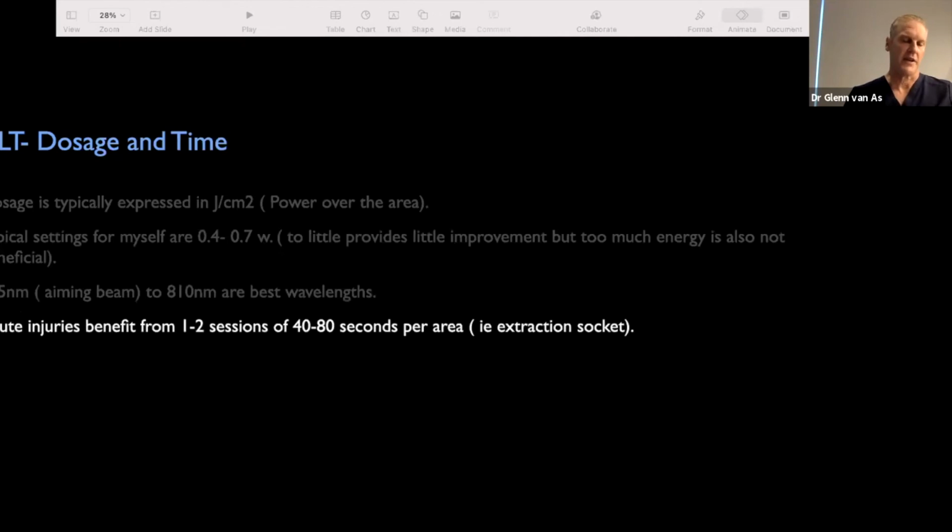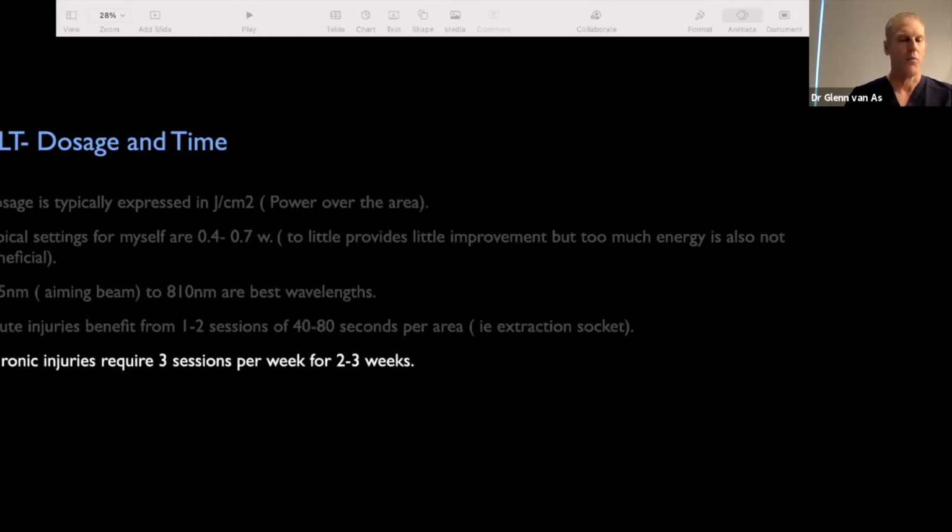Acute injuries like an extraction site or a flap surgery benefit from 1 to 2 sessions. Chronic things like Bell's palsy or lingual paresthesia require more sessions, like 3 sessions per week, for a maximum of 2 to 3 weeks, and then it levels off.